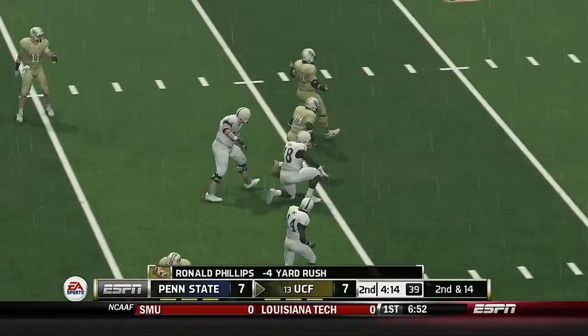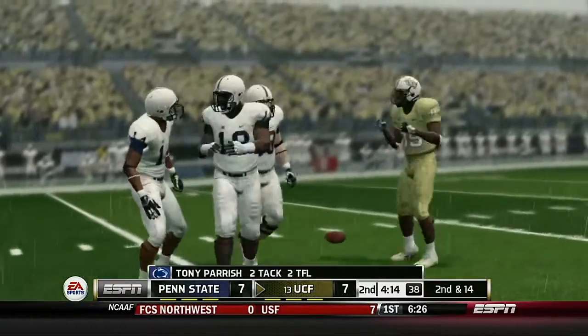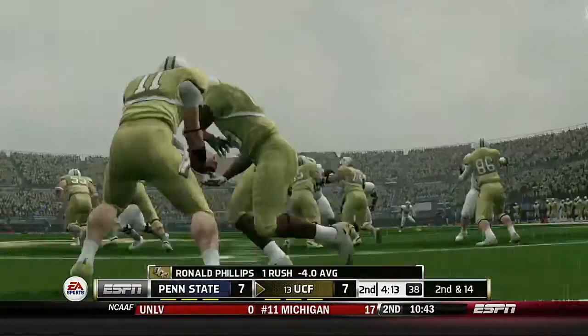And they'll get him in the backfield. Where in the world was he going on that run? Well, that's a good question. I thought for a while he got his directions messed up.